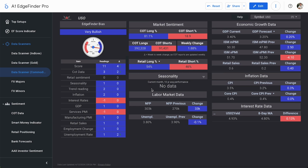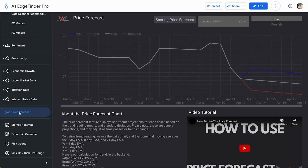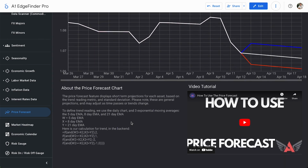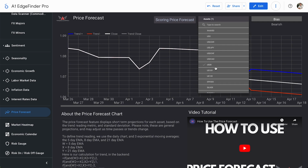We don't have the seasonality in here right now for oil, not the bar chart at least, but we do still have the data in the back end of the algorithm, and it is a positive score. Trend reading is a score of plus 2, and we can take a better look at the price chart by taking a look at price forecast here. This is actually a daily chart with a built-in algorithm that uses all of the data and trends over the past couple of days to predict where price could be heading in the future.